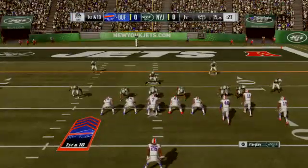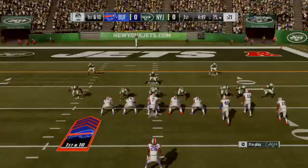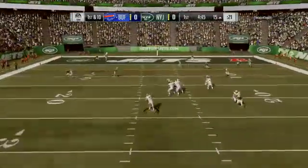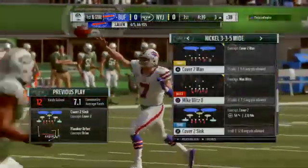All right, here we go. 3-19. Operating from the red zone now. Allen. That is caught inside the 5. 12 more yards there and another first down.